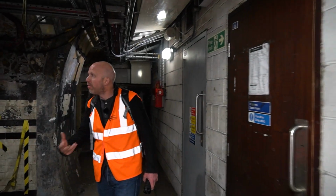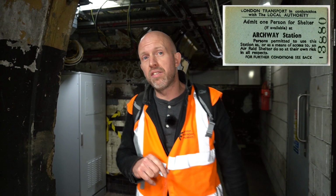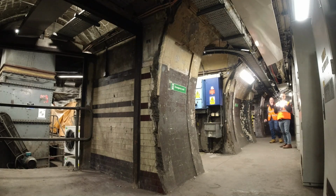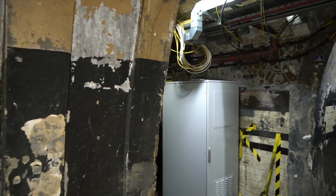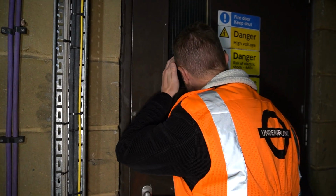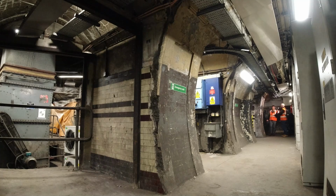So we should just be on the lookout for anything else which suggests wartime conversion. We have in our collection, I know, a shelterer's ticket from Archway. Wow, so we know it's been used for that. Oh yeah, definitely. And I'm just looking along the entrances and exits here. You've got literally one, two, three. Is that a fourth at the end? I think it's got the two lift shafts, and then something in there. That looks like a battery room to me. In fact, it says batteries on the door. So whether it still is or not, I don't know, but it's a control room.